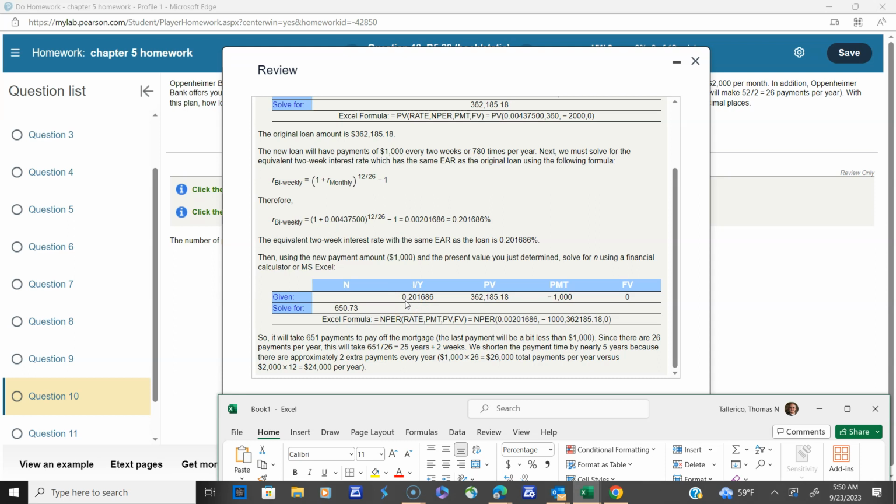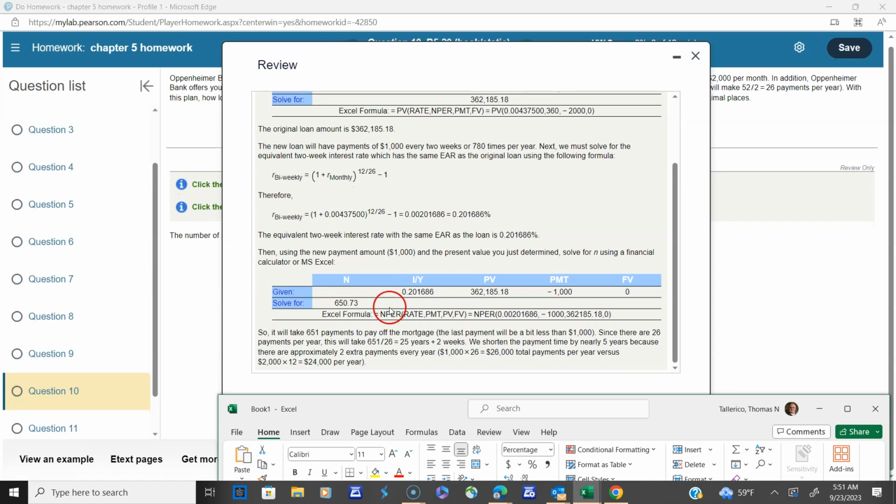So now we have to solve for how many payments. We're going to use the number of periods function right here in Excel, NPER. We're using that function to figure out how many payments do we have to make. That's the big question. How many payments do we have to make? And it comes out that we solved for the number of periods, and it comes out to a little bit less than 651 payments. So it will take about 651 payments to pay off the mortgage. The last payment will be a bit less than $1,000, right? Basically, because you did it every 2 weeks.